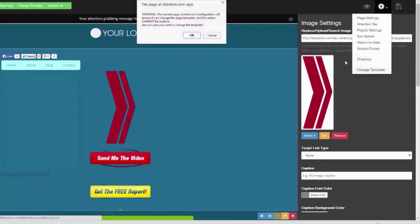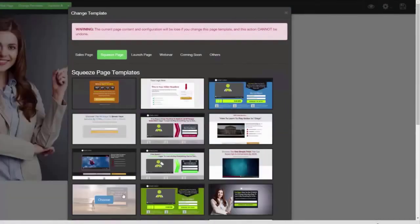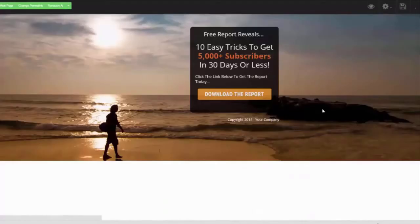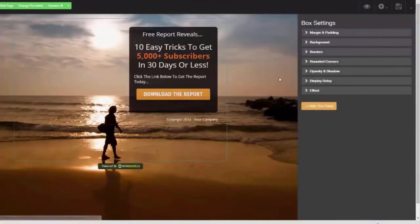I'm going to change the template and I'm going to come over here to the squeeze pages. So let me go ahead and choose this guy right here. Now I thought this was awesome. Okay, so here's a squeeze page. All right, now if I click on the element box, I'll bring my settings over here. Now the same features are here that we're used to seeing. Okay, we definitely want that because we want the software to be easy, right? Margin and padding, backgrounds, borders, rounded colors, opacity and shadow.